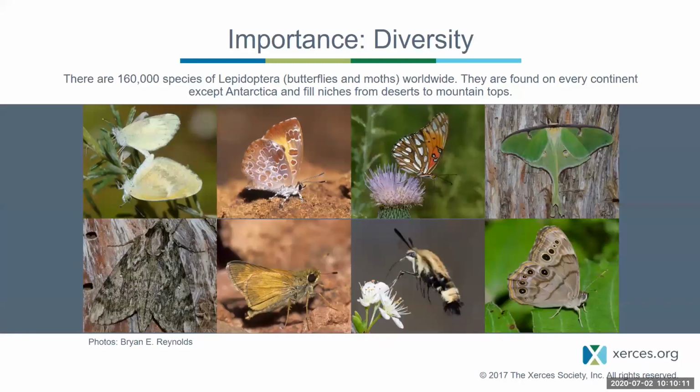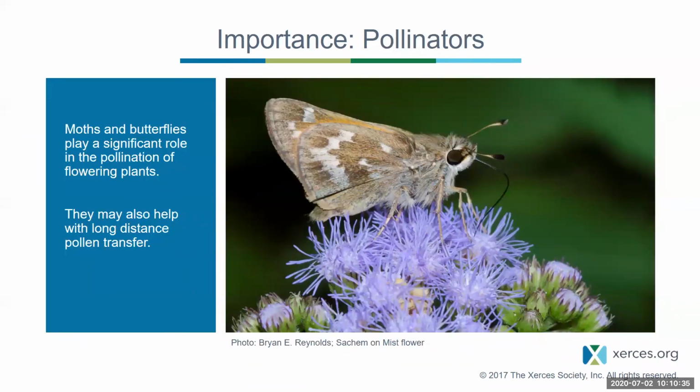So why do butterflies matter? My guess is if you're tuning in, you may have your own ideas of why butterflies matter. But to think about it a little more broadly, butterflies are incredibly diverse. There are over 160 species of Lepidoptera, which is the group of insects that make up butterflies and moths worldwide. And they're found on every continent except Antarctica, and are found in a wide variety of habitats. They're pollinators. They play a significant role in the pollination of flowering plants. Bees are far superior typically because they're collecting pollen for their young, but butterflies and moths are also important pollinators. And because especially some of our larger bodied butterflies like swallowtails and monarchs have really strong wings and can travel quite far, they may also be really important when we think about plants and long distance pollen transfer.